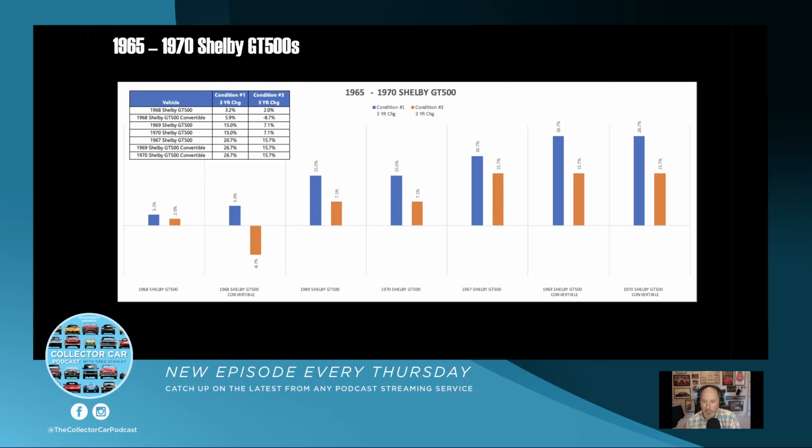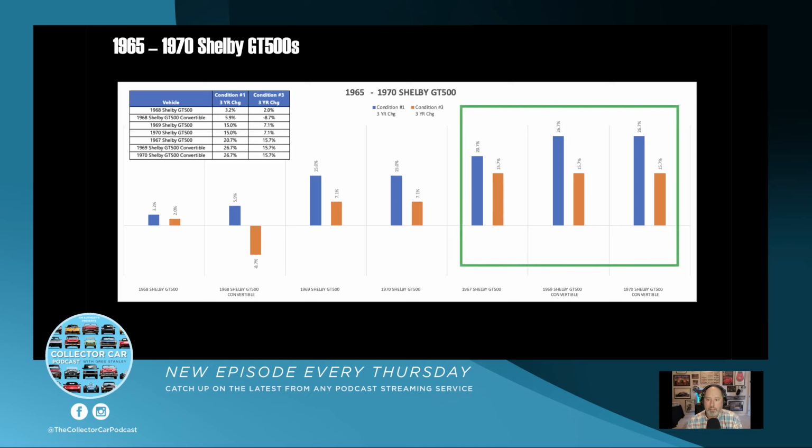In number one condition, the big winners here, surprisingly enough, let's start with the 1967 Shelby GT500, up 20.7% if it was number one condition, up 15.7% in number three condition. Now, again, this happened last time. The GT350s for 1969 and 1970 were up. It's the same for the 500s in the convertible form. The 500s were up 26.7% in number one condition and up 15.7% in number three condition. So everybody's really loving those 1969 and 1970 Shelby convertibles.